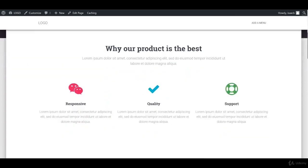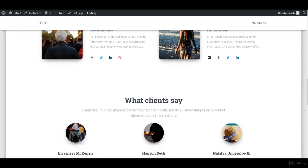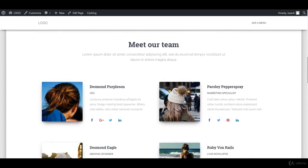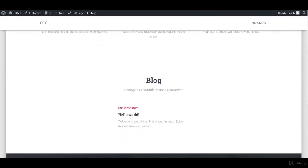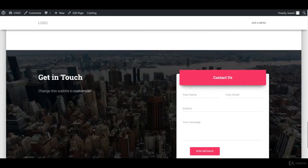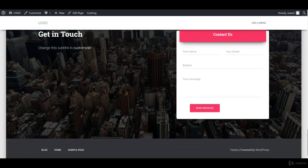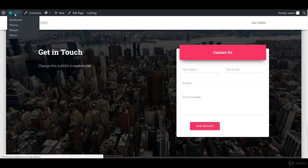and if I scroll down for you guys, as you can see, it's starting to look a lot nicer. We've got our testimonials section now. We've got our about, and then we've got the blog there. And look, now we've got that really nice looking contact form. So we just want to make sure that this contact form is all linked up with our site. So what you want to do then for that is you're going to go to dashboard.